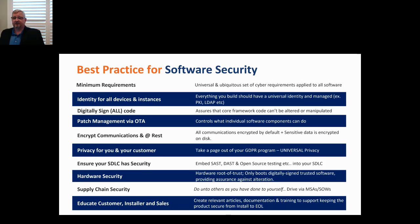Privacy for you and your customers. Take a page right out of your GDPR program and universally apply it. It's a wonderful way to set a standard and a bar that sets protection of privacy, not only for you, but really your customers too. And of course, ensure your SDLC has security.